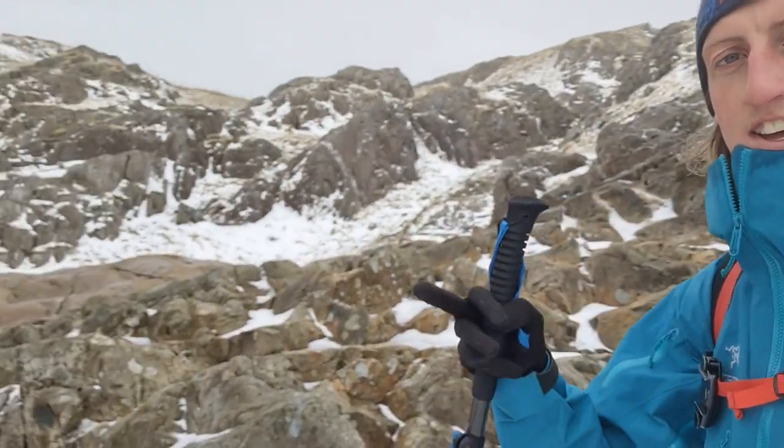Yeah, should be a nice day. Still quite cold. There's a little bit of a breeze, although it's not forecast to be that windy. But it does feel breezier than forecast, so we'll see how we go.